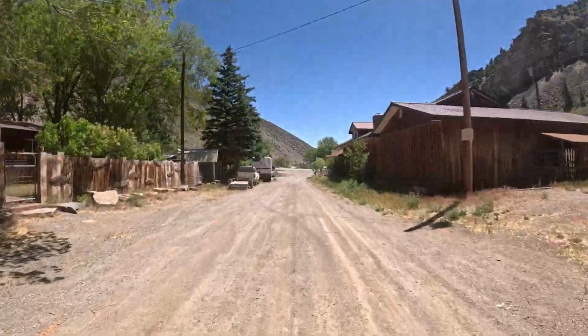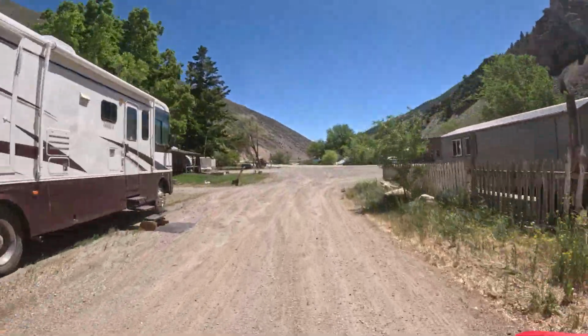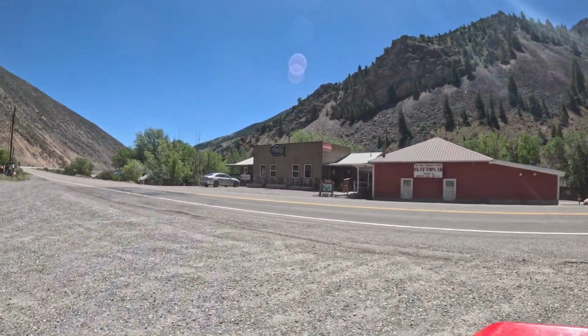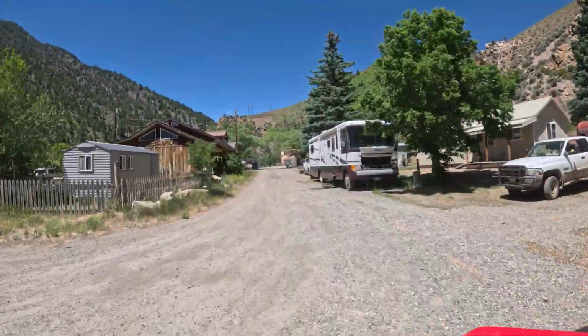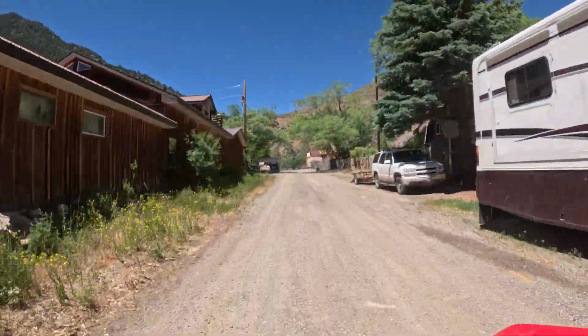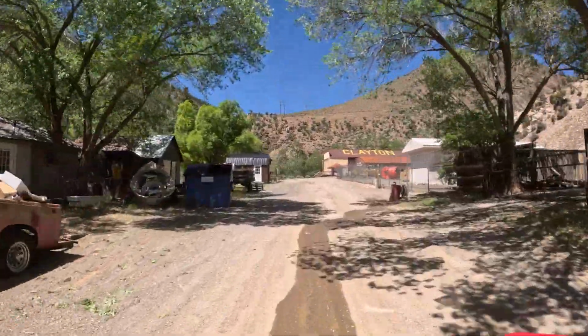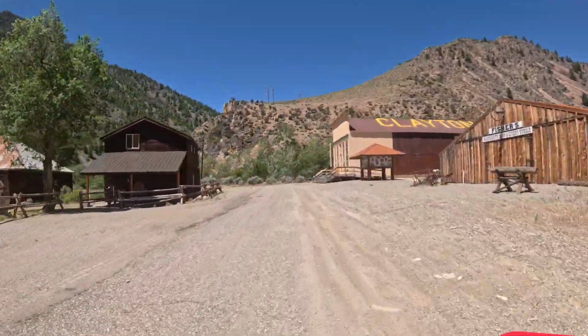There is a bar restaurant down the road from this, which you can see straight in front of us. And that's about it. There's not much here. We did see this guy pulling out in his truck with his trailer. So, yeah, that was one of the population numbers. So, not much here, but very fun drive.